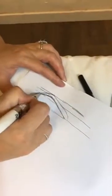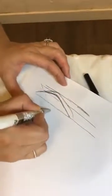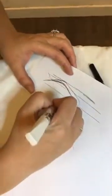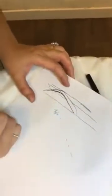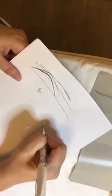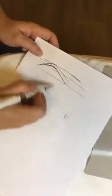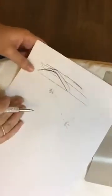And also make sure it's not too long, meaning you want to have a 45-degree angle between the tip of the nose and where the tail is. Okay, so you want to have a 45-degree over there.